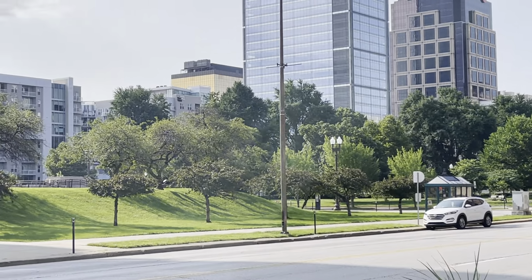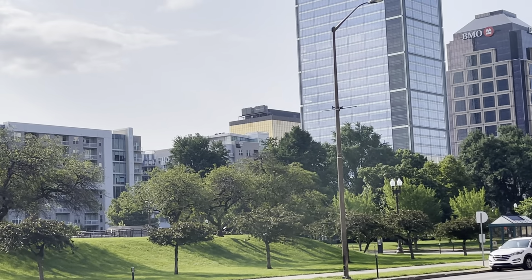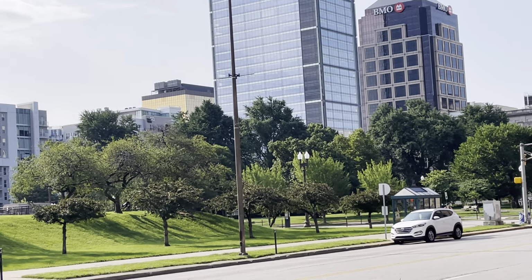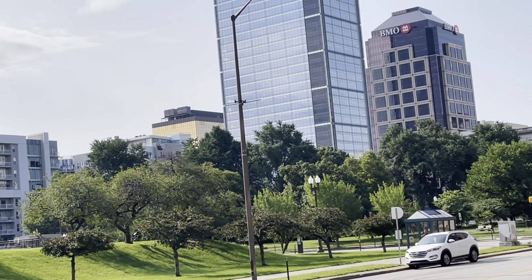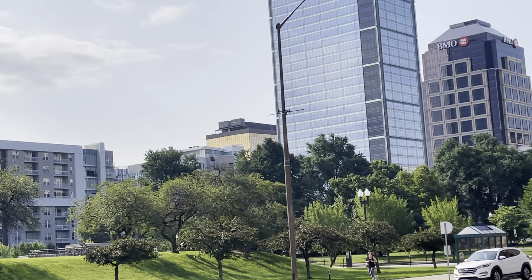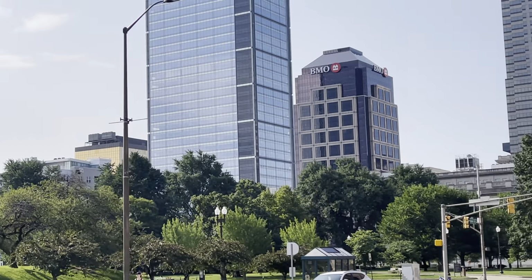And then I don't know if you can see back behind the Regions Bank, there's a building with gold tinted windows. They do call that the gold building over here. It's commercial offices.